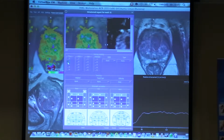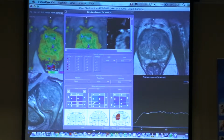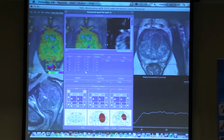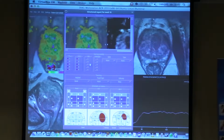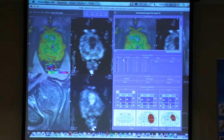There's circle the T2. How would you score this, Joe? The 2. Where's the lesion located? It's about here at the apex. And perhaps a little bit, no, on the other side, I made the mistake. It's over here, and a bit over here. And what about the DCE? Curve type 2. How many points? 2. I agree. What about diffusion? Black and white? 5. Yeah.